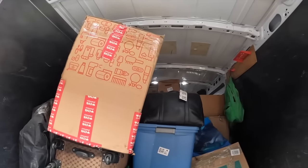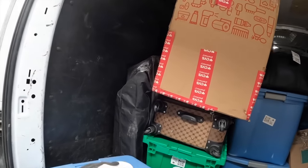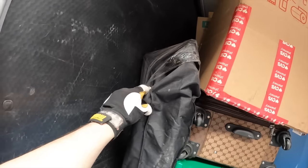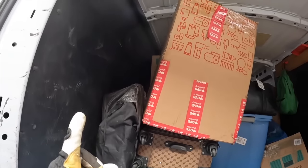Oh, I said I was going to go through that one bag. Maybe we'll do this box. It's kind of like we're working ourselves that way. Also, I don't know what this is. It feels like it has wheels inside. I have no idea. It might be like a rolling rack. I thought for a second it might be a skateboard, but I don't think so exactly.